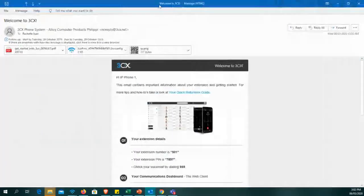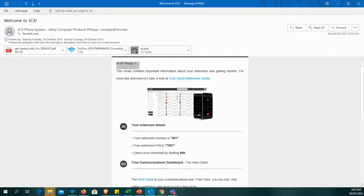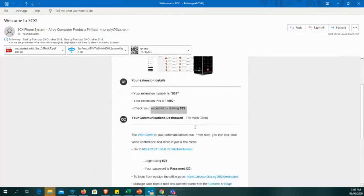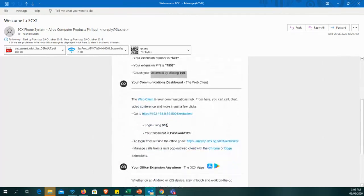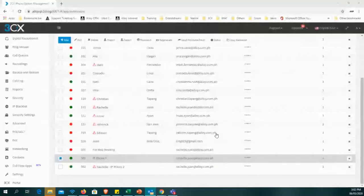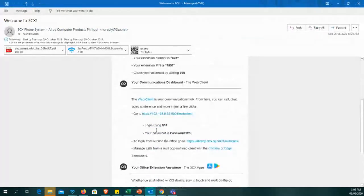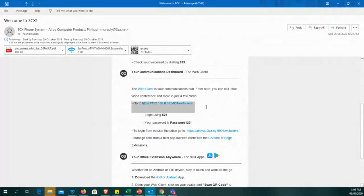All right. So this is the email that I received. It's for IP phone 1. You can see the details here: your extension number, your extension PIN, the voicemail code, and this is the web client part. Oops, sorry. You can see here it attached the link where you can access the web client, 501, and the password.